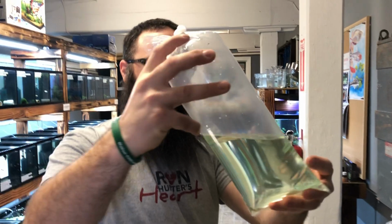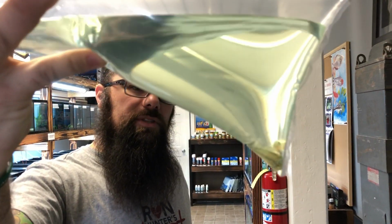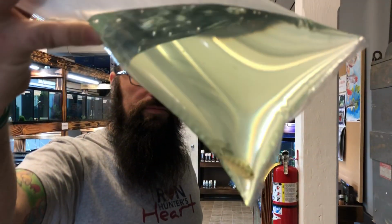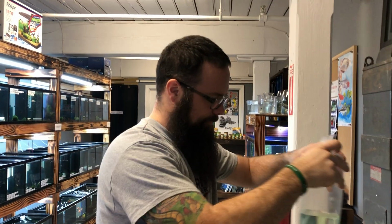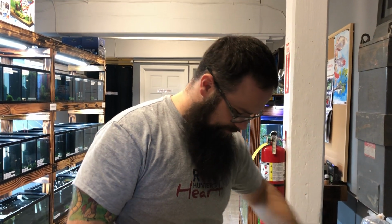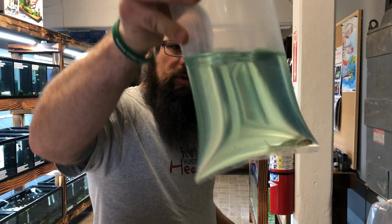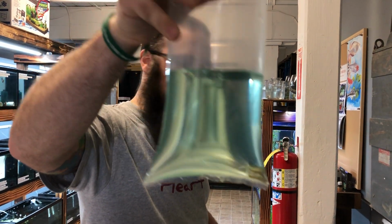Here we have a pair of the blue Azizi pistos. Trying to get them out of the corner, but they like to stay in there. Some yo-yo loaches. It's another first for the store.